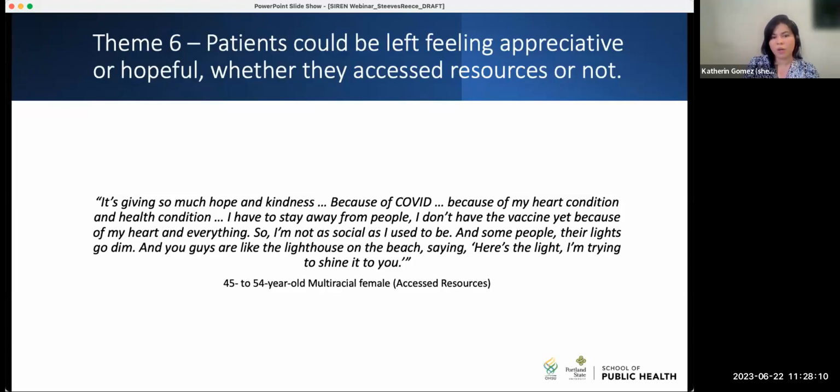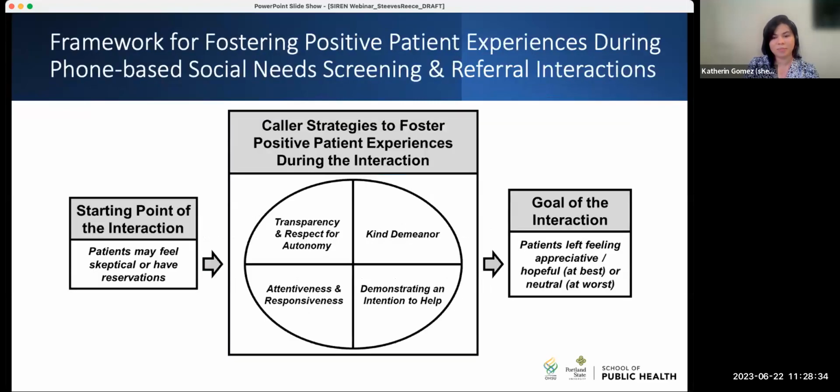I have to stay away from people. I don't have the vaccine yet because of my heart and everything, so I'm not as social as I used to be. And some people, their lights go dim. And you guys are like the lighthouse on the beach saying, here's the light, and I'm gonna try to shine it to you." That's the end of the quote, and I will pass it back to Minnie.